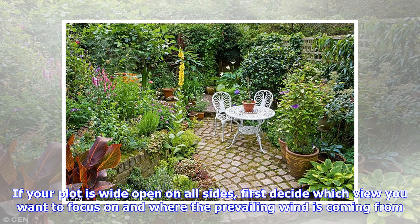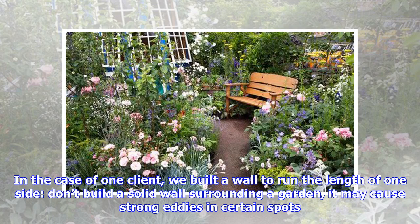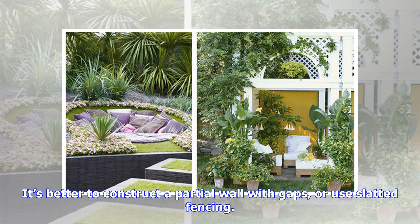If your plot is wide open on all sides, first decide which view you want to focus on and where the prevailing wind is coming from. Then work on framing that view and blocking the wind. In the case of one client, we built a wall to run the length of one side. Don't build a solid wall surrounding a garden, it may cause strong eddies in certain spots. It's better to construct a partial wall with gaps, or use slatted fencing.